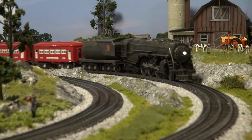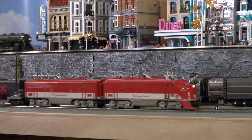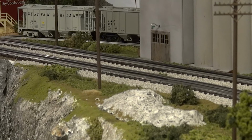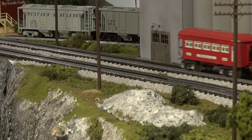I also was able to sneak in this 763 pre-war Hudson. This Hudson is based on the famous 700E, but is considered a semi-scale Hudson. And you can see these big tin plate trucks on the tender. It still runs. One of the oldest engines in my collection.